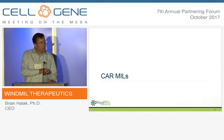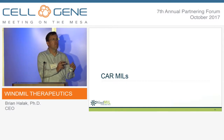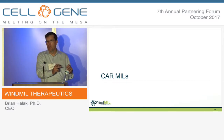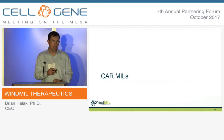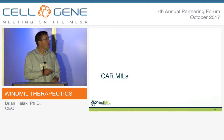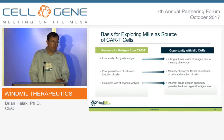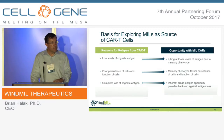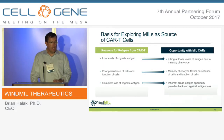Quick word about what we're doing in terms of genetically engineering these cells. Let me shift now from an unmodified MIL with its inherent tumor specificity to a modified MIL, which we believe will retain its inherent specificity, but we will also add the recognition element of a CAR. We think there's a great opportunity here because several of the reasons for relapse in CAR T cells are potentially addressed by using this cell source.